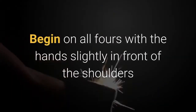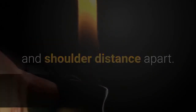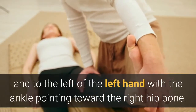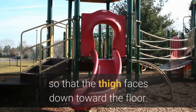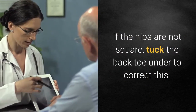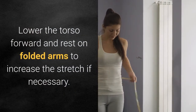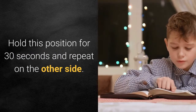Begin on all fours with the hands slightly in front of the shoulders and shoulder distance apart. Bring the left knee forward and place it slightly behind and to the left of the left hand with the ankle pointing toward the right hip bone. Slide the right leg back and keep it straight so that the thigh faces down toward the floor. If the hips are not square, tuck the back toe under to correct this. Lower the torso forward and rest on folded arms to increase the stretch if necessary. Hold this position for 30 seconds and repeat on the other side.